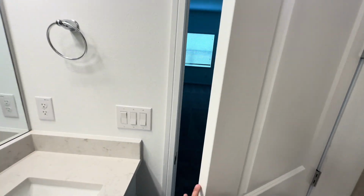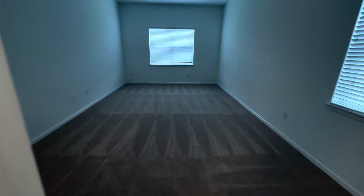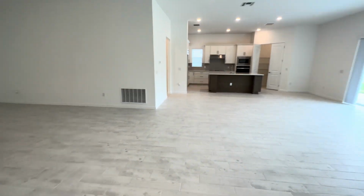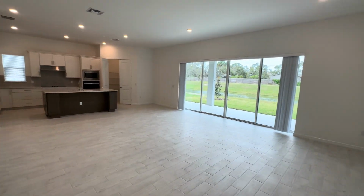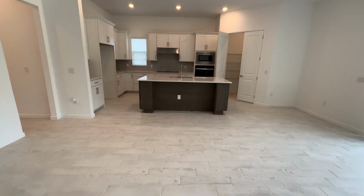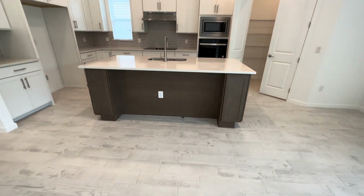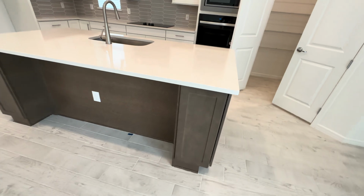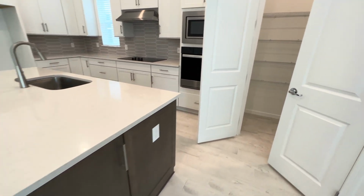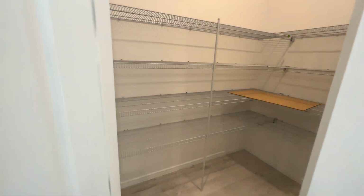So the downstairs is basically the same layout, just a couple different upgrades that were different in the Easley Grand. And obviously different finishes. Then you have your living room / family room here, opened up to the kitchen. You have a mix between the light and the dark wood for the island. Nice walk-in pantry.